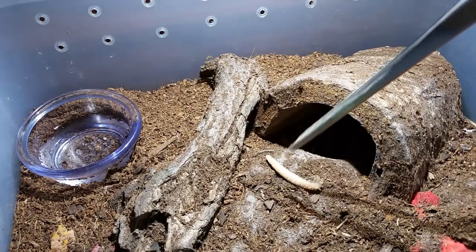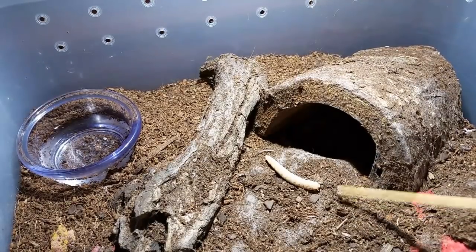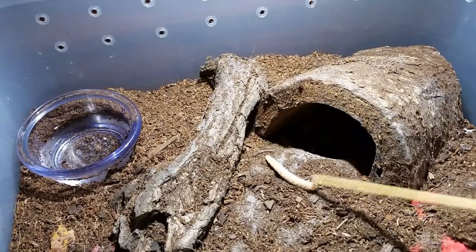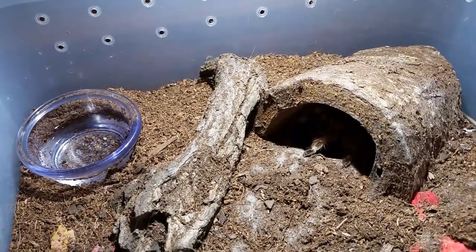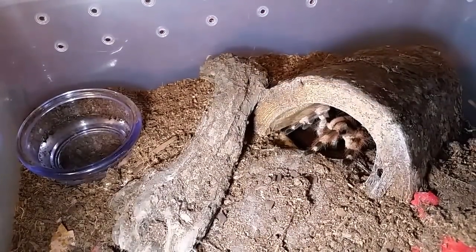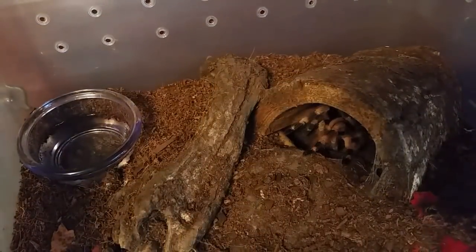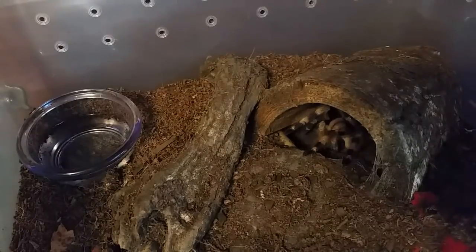Okay, here's the female. Let's see if maybe this is one super worm that's getting ready to pupate. Gosh, she's so fast. Scared me. No matter how many times you see it, it still scares you. She may take another one. Let's see. You guys can't see what's going on there because I took the light.